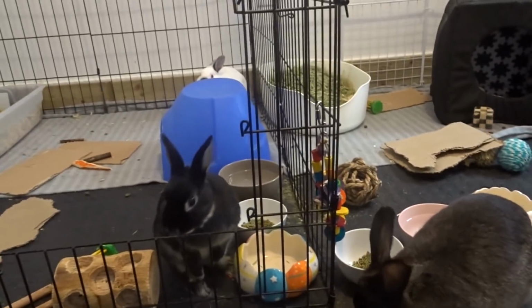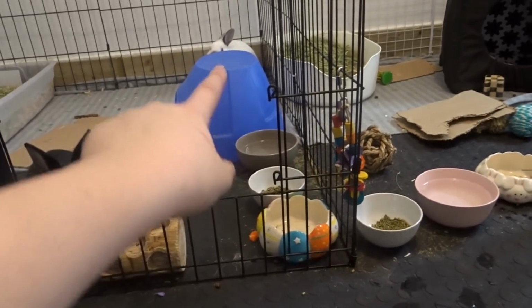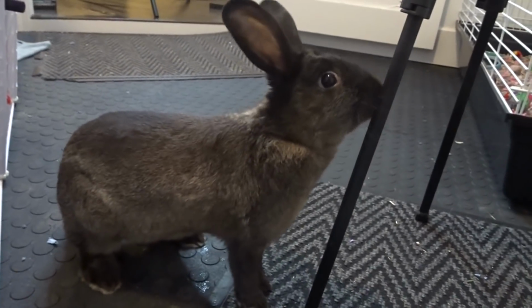I was saying before they don't fully get along. These two here, Sunny and Thumper, get along just fine, but Sunny and Peanut don't always get along. So we're still working with them. So this is what I do every day. I just open up her gate and let her run around in here. So yeah, this wraps up the tour of my small animal room.